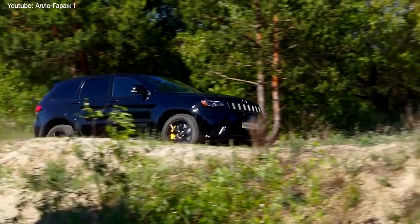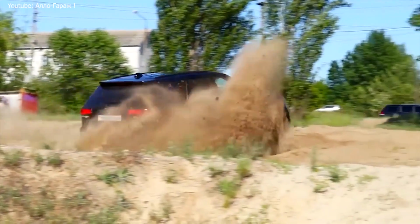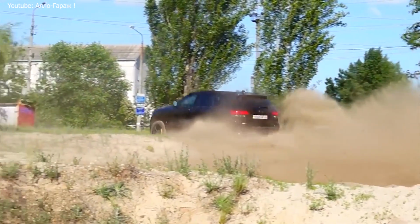And the best thing is that if the road turns to dirt, you don't have to turn around like every other sleeper on this list. Because after all, it's a Jeep thing.